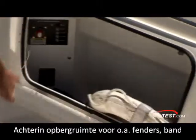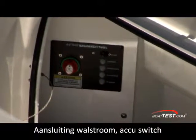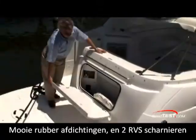Inside the aft trunk, storage for life ring, fenders, connection for your shore power cords, battery switch, and ship's main electrical. Notice how it's gasketed all around. The hatch is held in place by 2 stainless steel hinges.